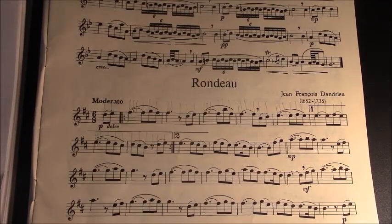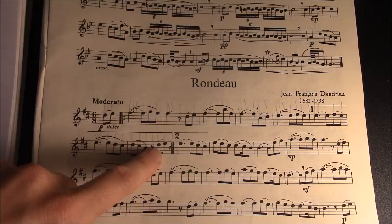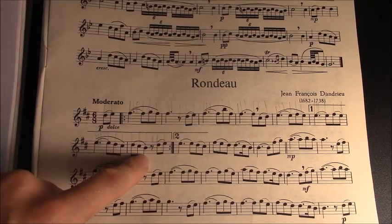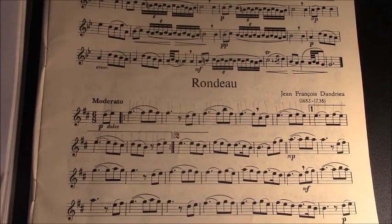Okay. So if this is the eighth note, okay, this is the eighth note. We're going to clap this. Okay, so we're going to start right on these pickup notes and we're going to end probably here on this beat. Okay, so ready to clap? Here we go. Ready? Go.